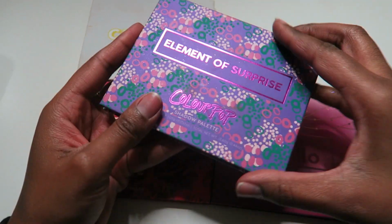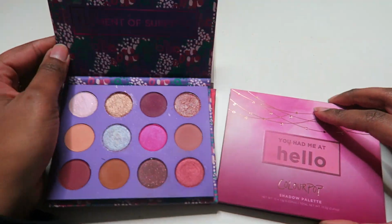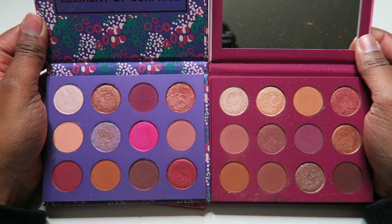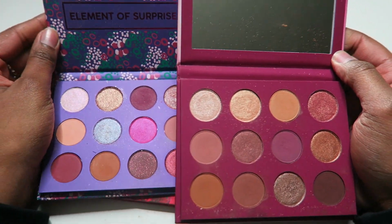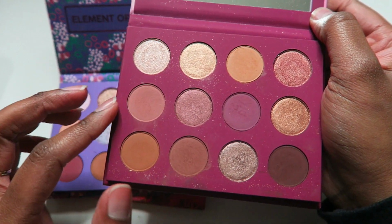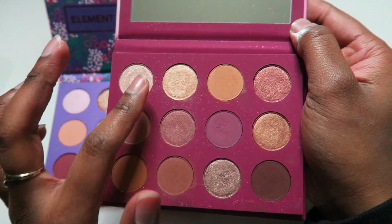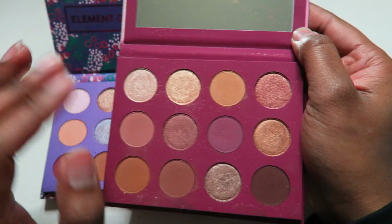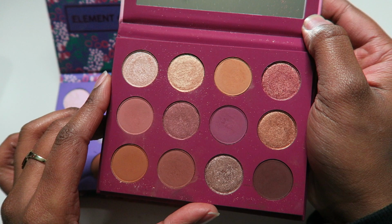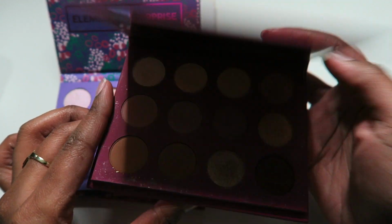Like I said, I'm keeping these 2, the Element of Surprise and the You Had Me at Hello palettes. I really love both of these. This one is sort of like more the neutrals palette that I think I personally was looking for from Colourpop. Really nice selection of mattes and then really nice shimmers. Nothing in here feels repeated or duplicated, so I appreciate that.